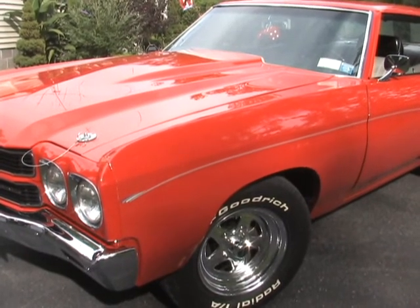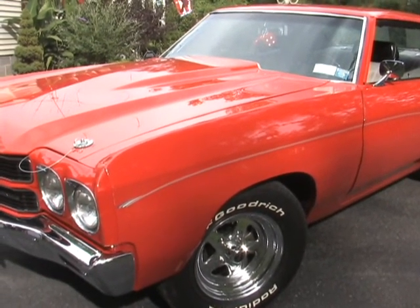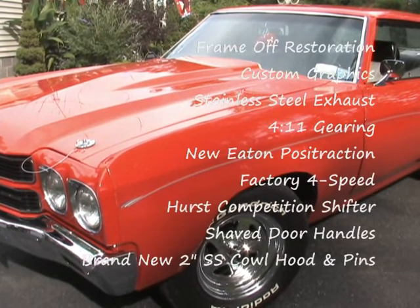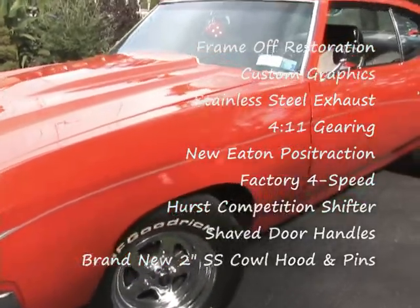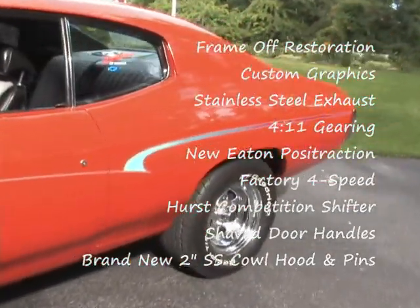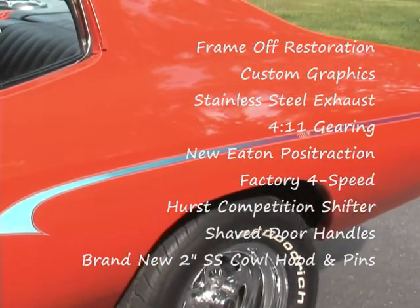First of all, it is done in a fire red. This car had a frame-off restoration in 1994, and even after 14 years, the paint is exquisite on this car. It is absolute show quality. The graphics were done by a gentleman named Frank Fallon, who painted the car back when it had its restoration. They are very unique in appearance, and they really add a nice touch to the car.